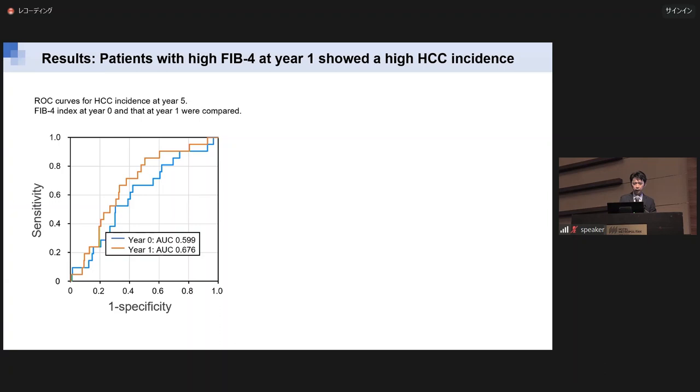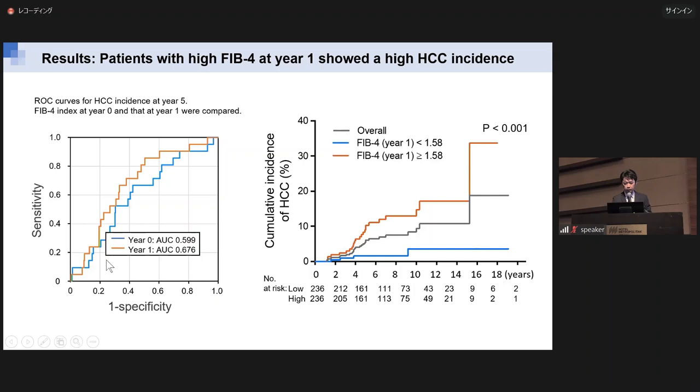These ROC curves show the HCC incidence at year five. FIB4 index at year zero and FIB4 index at year one were compared. Then FIB4 index at year one showed higher AUC. So FIB4 index at year one is more useful than year zero. And based on the ROC curve, the cutoff of FIB4 index was set to 1.58 at year one. This Kaplan-Meier analysis shows if the patient shows a higher FIB4 index, the higher incidence of HCC is shown.